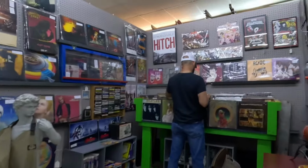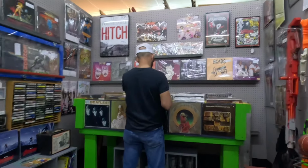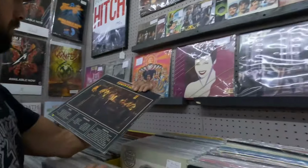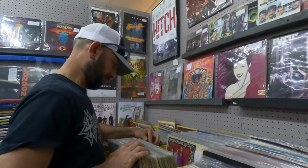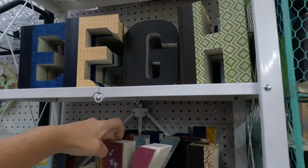Oh, he found it. Finally, the records. These are book letters. How cute is that?